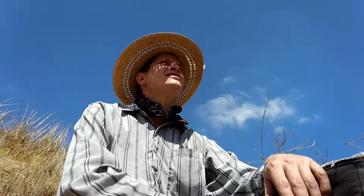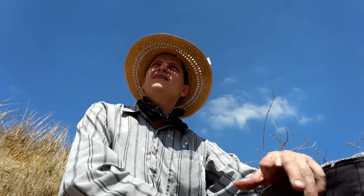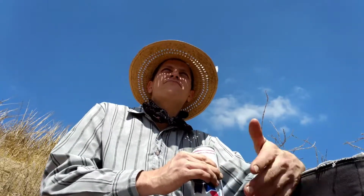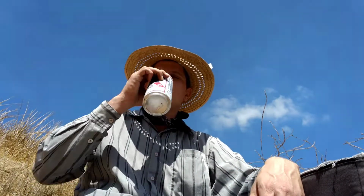It's probably not the best thing to be drinking in the sun, but it really makes you want to drink one when it's hot, you know? It's a light beer, in my opinion.